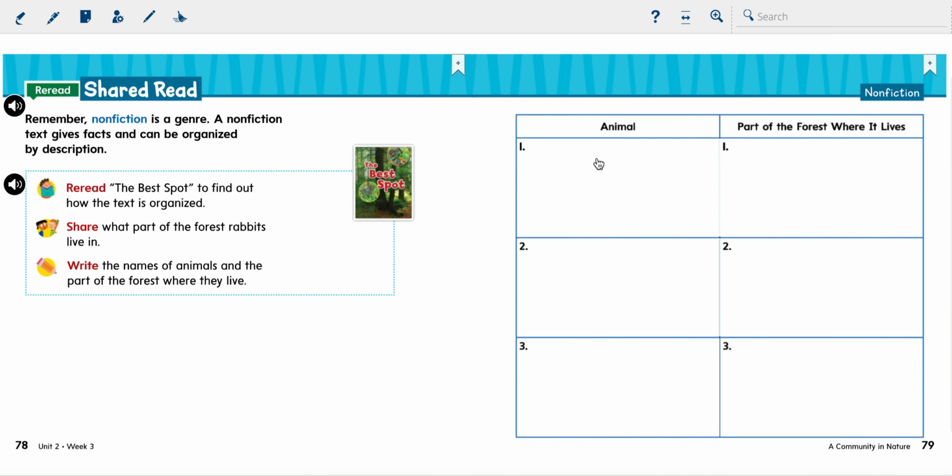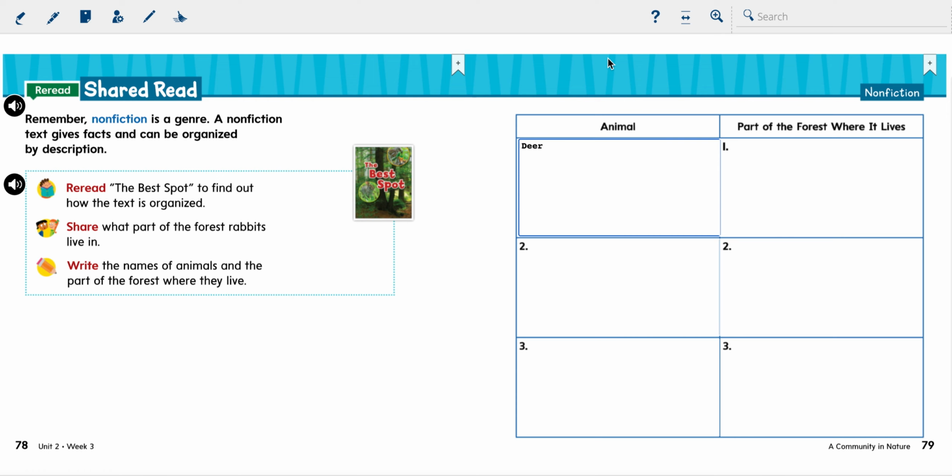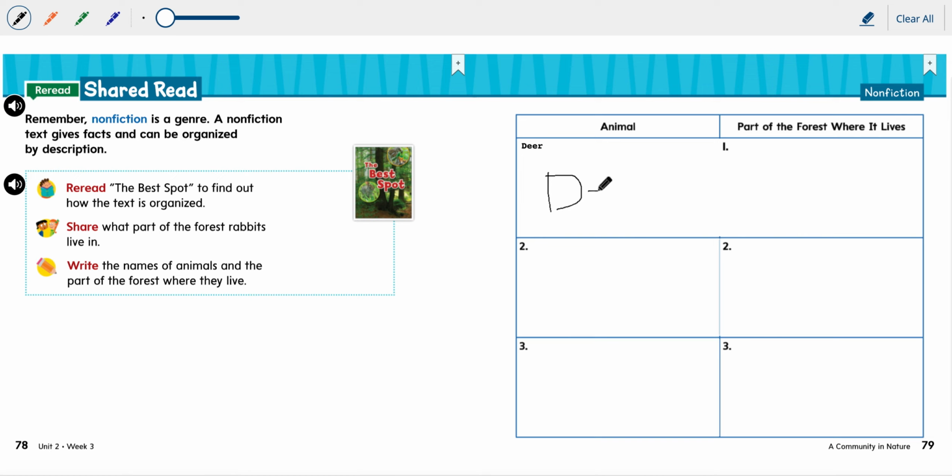All right, so on this first animal, what animal are we talking about? We're talking about a deer. Oh, that's too tiny. I need to write it bigger. There we go, deer. And this line faded away. Let me redraw it. And it's asking, what part of the forest do they live in?